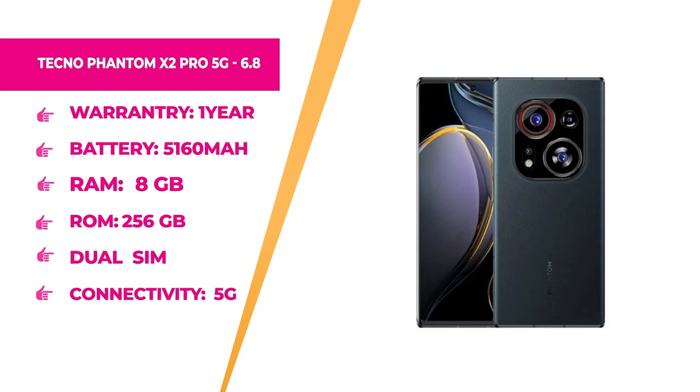It has a 1-year warranty, of course. The color is gray, and the brand is Tecno. Of course, screen size, like I said before, is 6.8 inches and connectivity is 5G.